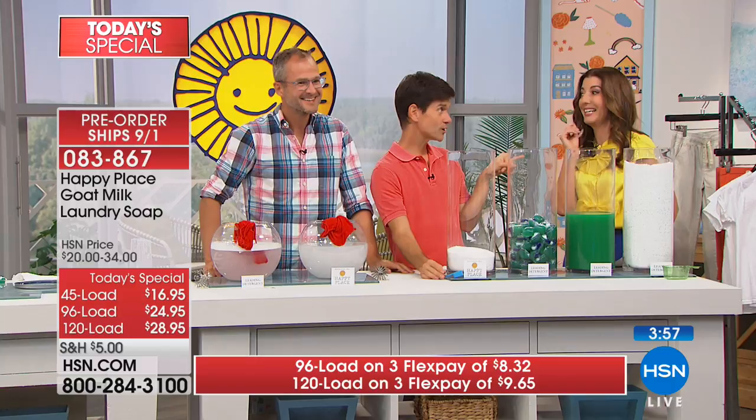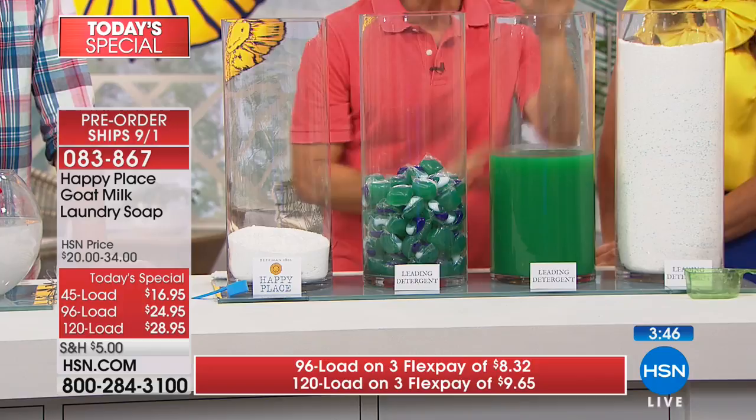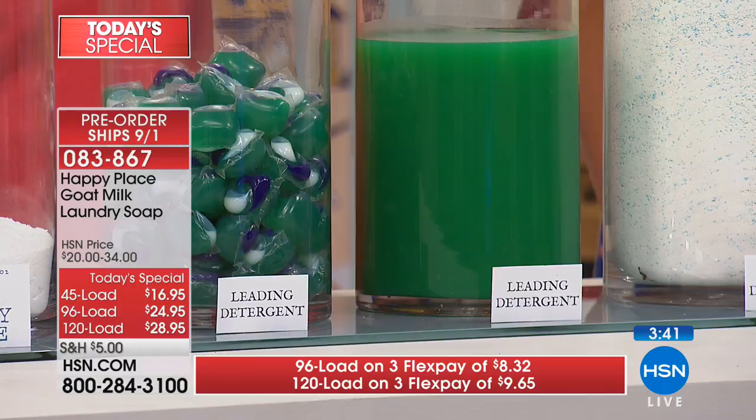Okay, then in this glass cylinder, this is 96 loads of those poison pods. Then in this glass cylinder, this is 96 loads of the leading liquid detergent. Look at that toxic sludge. Can you look at this? And you know what? It's the color. It's just disgusting, right?